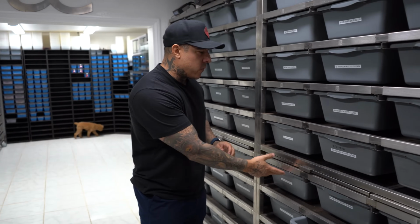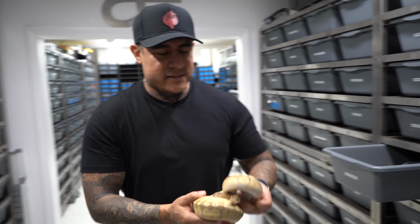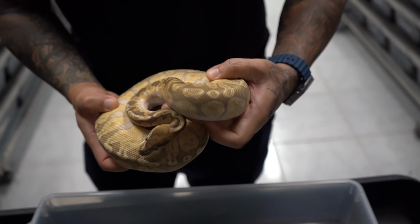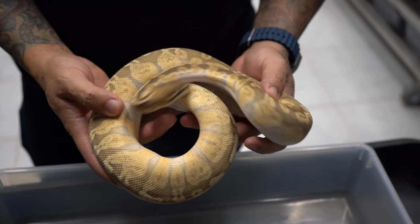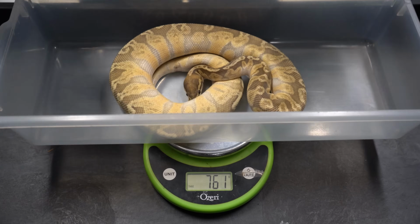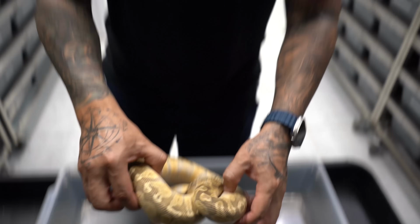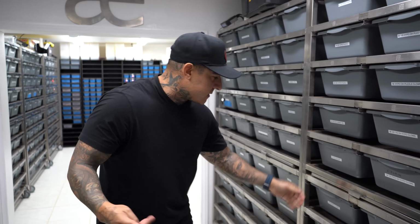And the snake I know you guys have been wanting to see is this awesome DG Sunset. Look at this, guys. Look how beautiful this thing is. Dude, it turned out to be a lot nicer as they got older. And let's see, 760. They're all around the same weight, which is pretty cool. They all hatched around the same time.